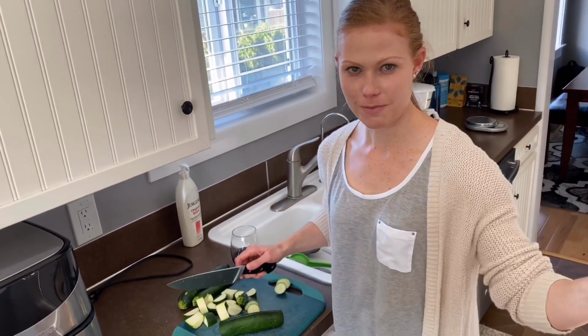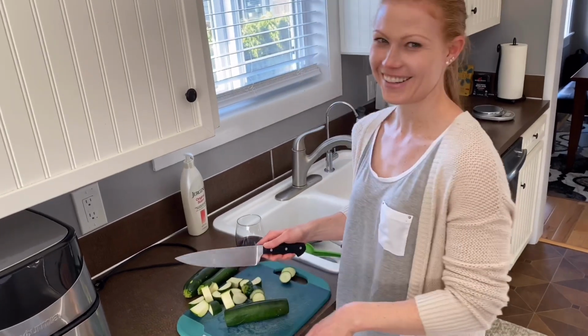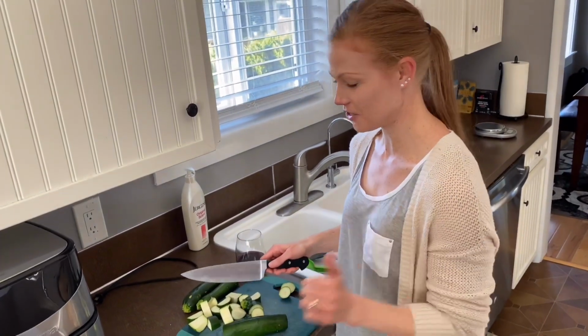Ignore the laundry in the background, okay? I thought about turning it off, but the laundry's almost done, so.